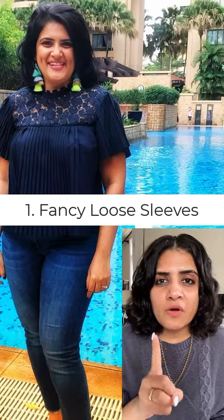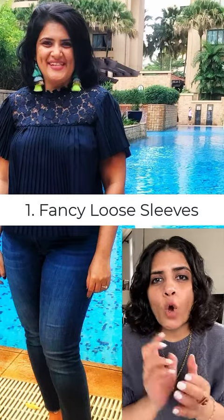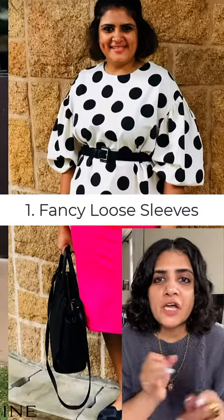If this is an area of concern for you, then here are 5 styling ideas for Western outfits. Number 1, when you're wearing tops or your dresses, opt for your fancy flouncy sleeves, kaftan style sleeves, balloon sleeves. There are so many such styles that you can opt for. Sleeveless is not the only way to go.